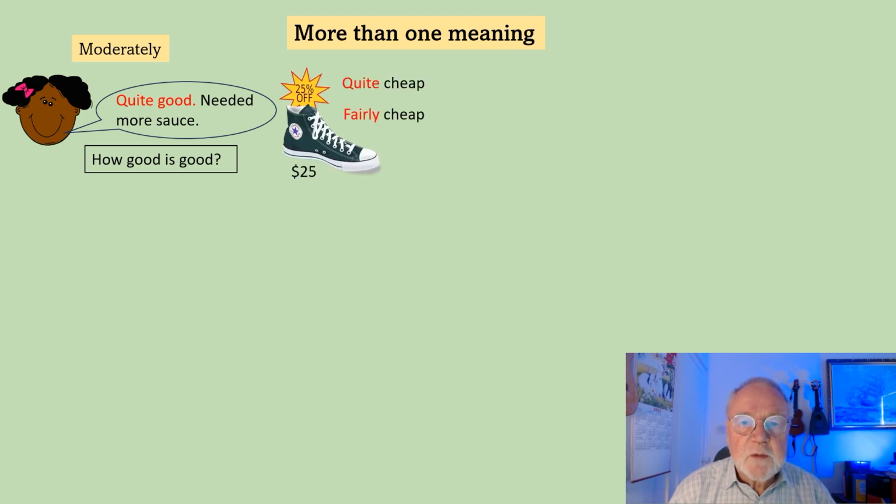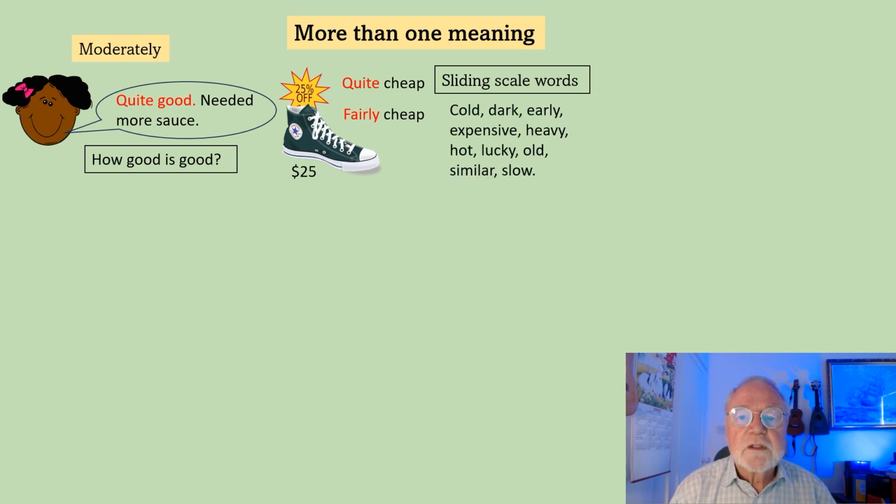These shoes are in a sale. Yeah, they're quite cheap. No, fairly cheap. But it depends how rich you are, doesn't it? If you've got a lot of money, you might think it's nothing. So yeah, well, they're quite cheap. I'd buy them. Again, you're expressing a point of view. And you do that with these words, which we call sliding scale words.